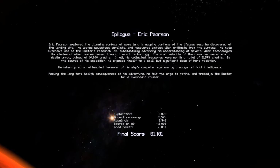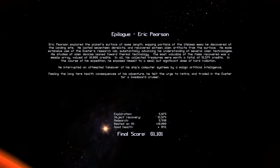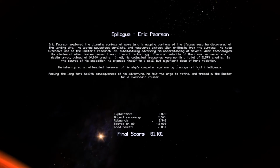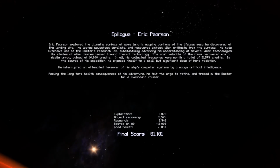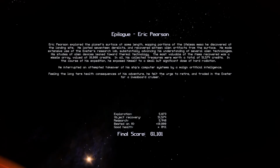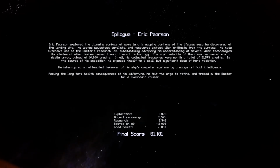a live-aboard cruiser. And from the looks of it, I got 10,000 points for besting the AI. Phew, that was a close one. So this was a very rewarding run. I didn't lose my rover, I didn't have a creature come aboard, I didn't have my health compromised by excessive radiation, and on top of that, I managed to outsmart an artificial intelligence. So I'm going to call this a very rewarding run.